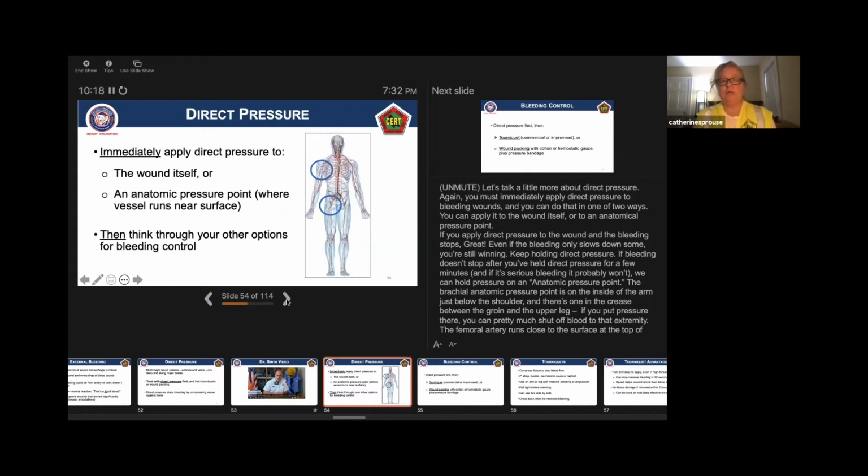So the top circle there is the brachial anatomic pressure point. It's on the inside of the arm, just below the shoulder. And there's also one in the crease between the groin and the upper leg. So if you put pressure there, you can pretty much shut off blood to the extremity. Now the femoral artery runs close to the surface at the top of it. So if you look at the top of your zipper and you move to either side about midway in the crease, that's where you would put a knee or put your hand and use your body weight to shut down blood.